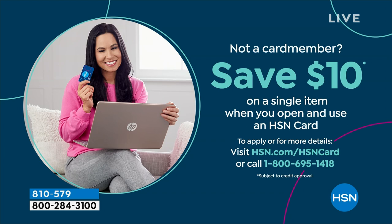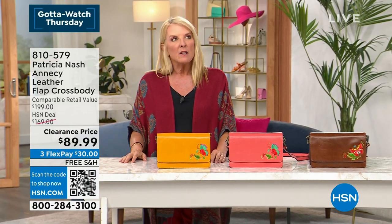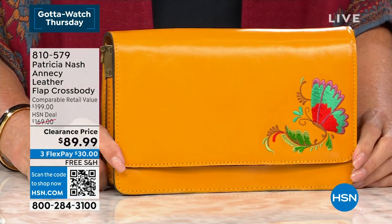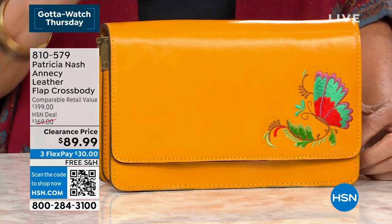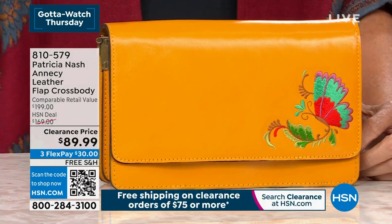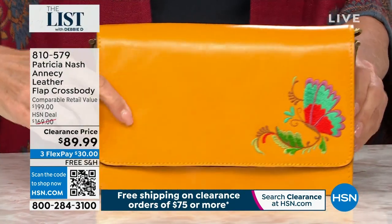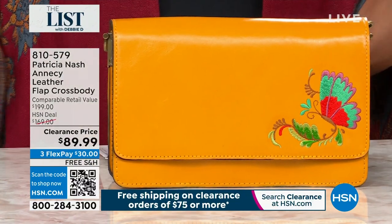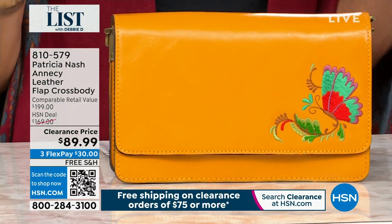All right, here we go, everybody. Are you ready for this? I have a great handbag from one of our dear friends, Patricia Nash. Patricia has created a line of handbags and accessories that are exceptional. The quality is unmatched. The hand workmanship is absolutely incredible. The effort that goes into making each and every bag is unbelievable, quite frankly. Companies just don't do that today, but she does. She takes old world designs, old world traditions, and creates these beautiful leather bags. We have, for the very first time, the lowest price we've done on this awesome flap over crossbody bag.